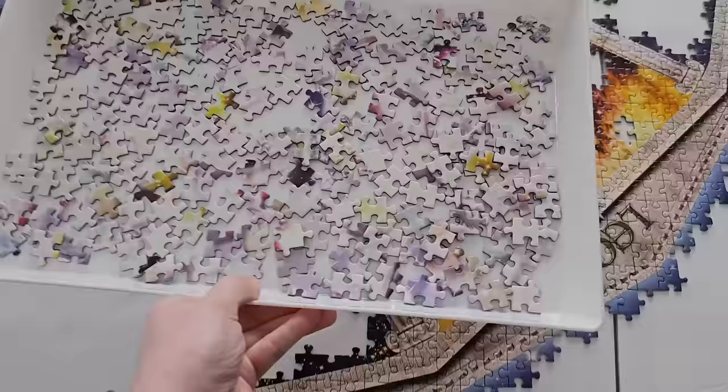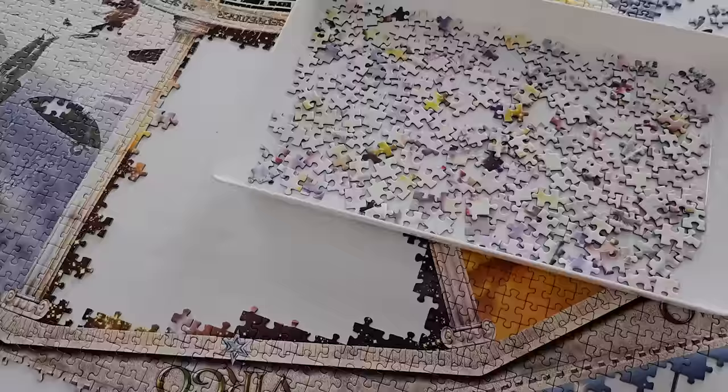This is all that's left of the blue and green pieces. We still have this entire box of star pieces, which I'm expecting will be pretty difficult to sort out. And then this is all that's left of the white pieces. And then, of course, the miscellaneous box.